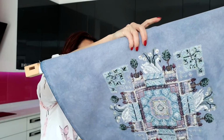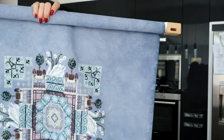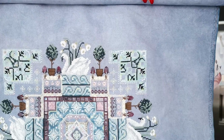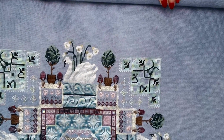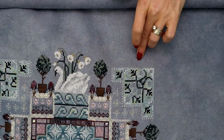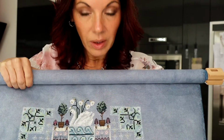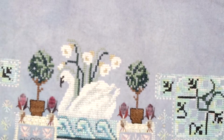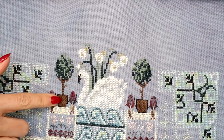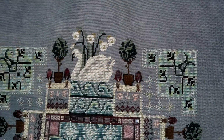Oh, and here is where I got to. So as you can see, I stitched this section here. What else did I do? I backstitched. I can't see a thing. I backstitched the pots, and obviously did this other corner here.